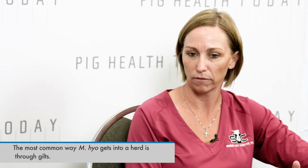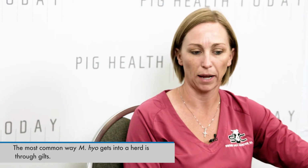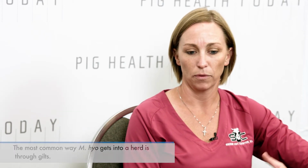Mycoplasma can enter through the air. It's a less frequent event. It's not as common as PRRS introductions, but can happen. So what we focus on is, once we get a herd negative, how do we keep it out? Why don't you tell me about your surveillance monitoring efforts in the herds that are negative?